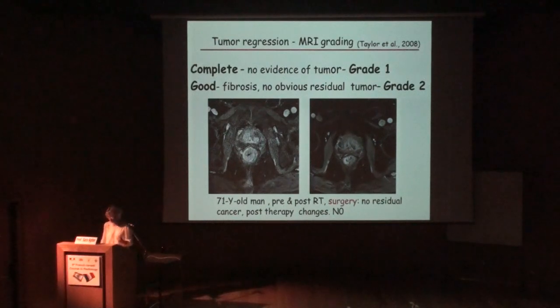So this is a 70-year-old man that had a circular, large mass, and this is after treatment, and we saw that he had a partial response. He went to surgery, and there was no residual tumor and no pathological lymph nodes.